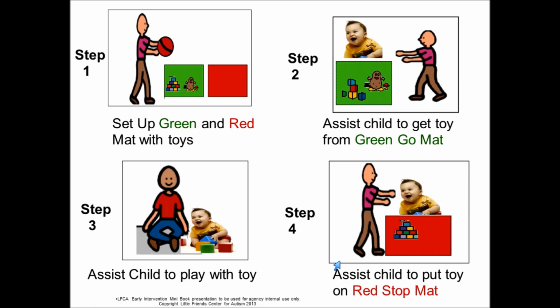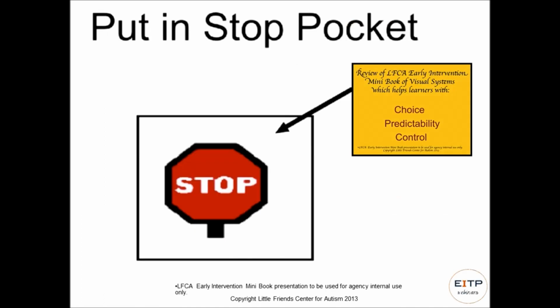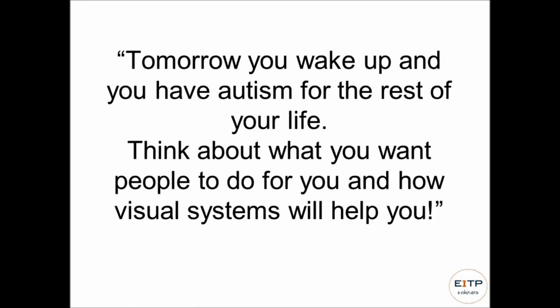So where we're at right now is we're going to put our choice predictability in the stop pocket. And so we're almost done. My last question for you, and this is always one of my favorites to ask: if tomorrow you were going to wake up and have autism for the rest of your life, what is most important for you, for people to do for you? Start chatting about that a bit, because it'll be interesting to see what we hear. And we're really pretty much winding down.